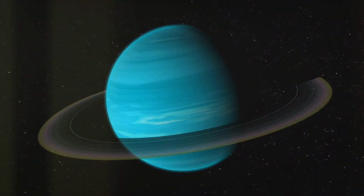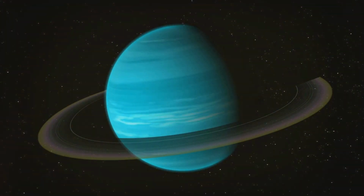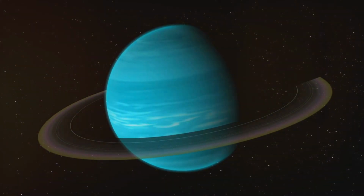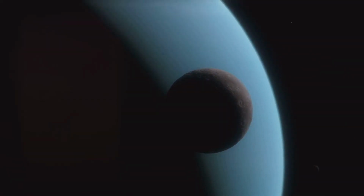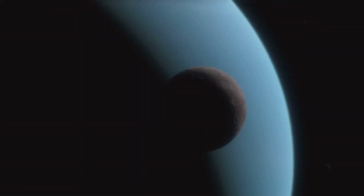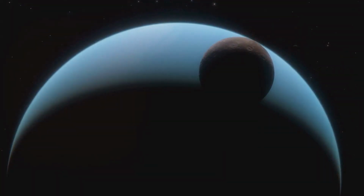The origins of Uranus's rings are still a mystery. One theory is that they're the remains of moons that were shattered by impacts or tidal forces similar to Saturn's rings. Uranus's rings are also unusual because they contain dense, narrow rings that aren't as spread out as Saturn's or Jupiter's rings.